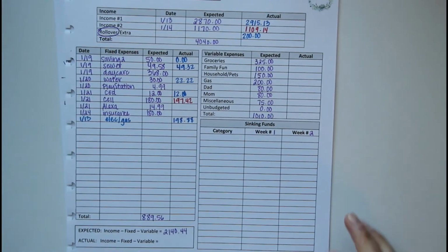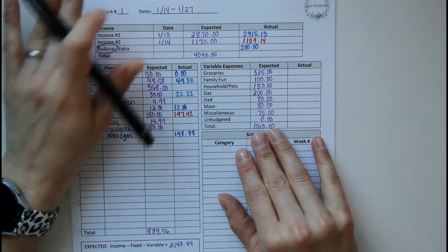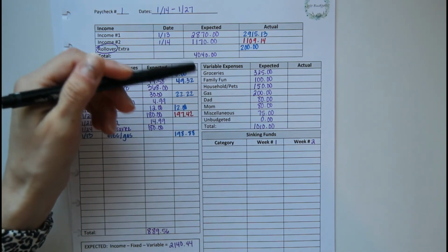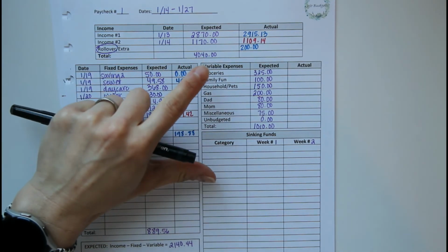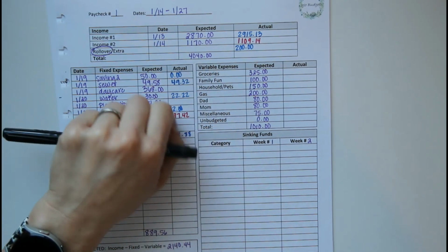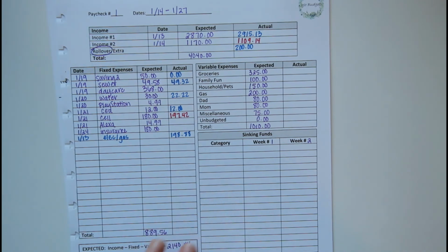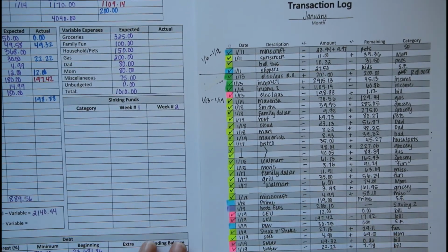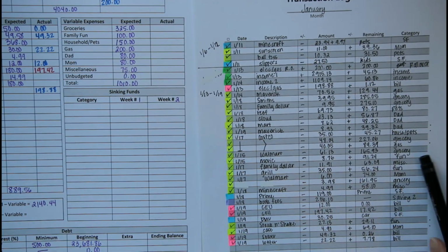Then we have our variable expenses, and this is where you can see I was pulling those numbers to know how much to subtract my remaining from. But we will fill this out next week when we go to close out this budget with our 2 weeks of variable expenses. Next is the sinking funds, where I track any transactions from our sinking funds category. And those are the blue boxes.